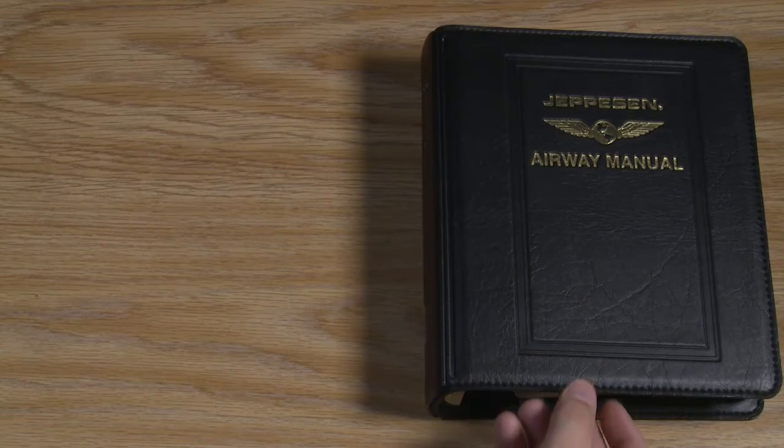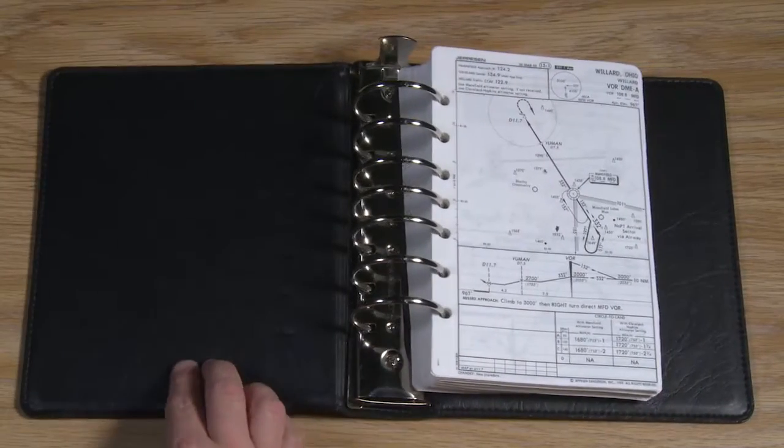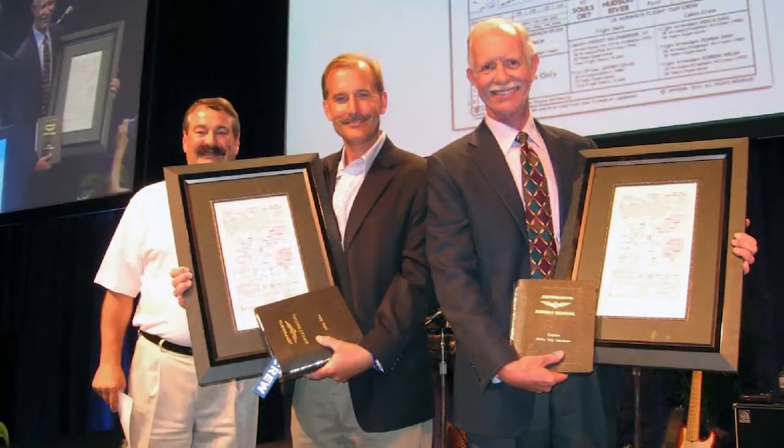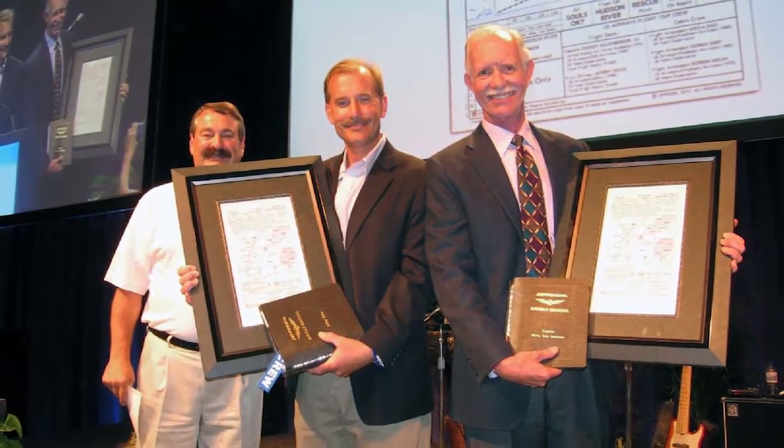Over the last 40 years, Jeppesen has designed more than 100 of these commemorative charts to honor individuals for their contributions to aviation. The charts themselves are derived straight from our standard airway manual charts. The creators of these milestone charts, Ted Thompson and Keith Neihart, are the talent behind bringing to life the legacy of Jeppesen charts for the individuals being honored.